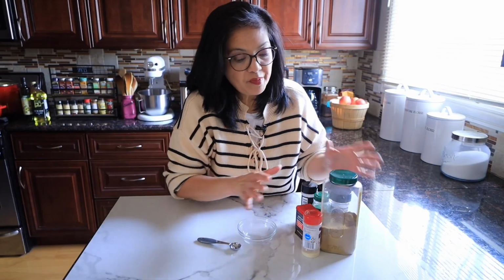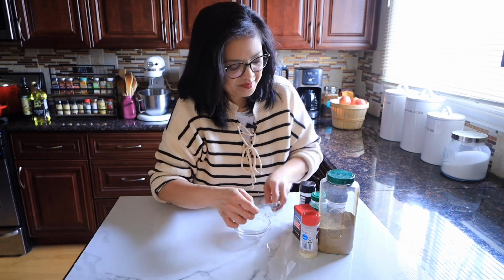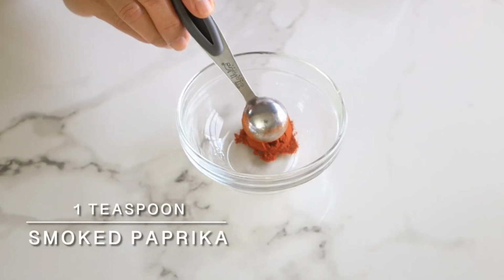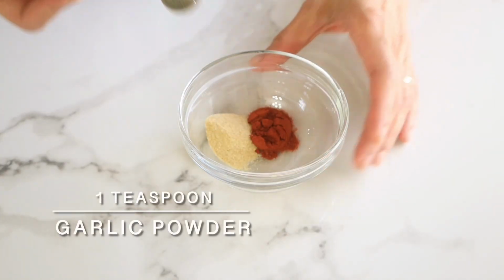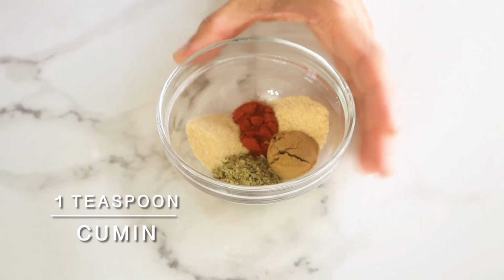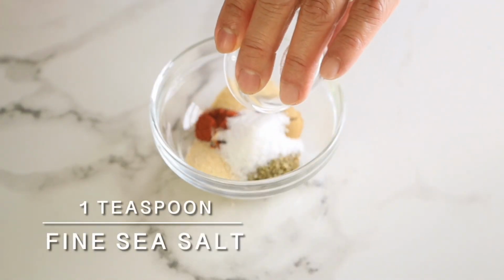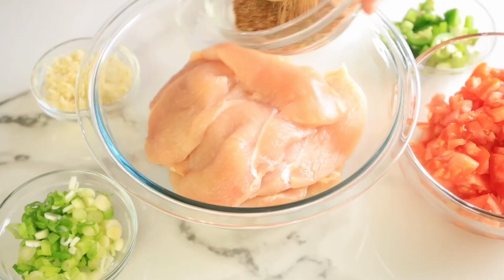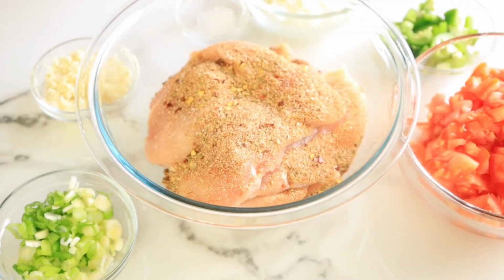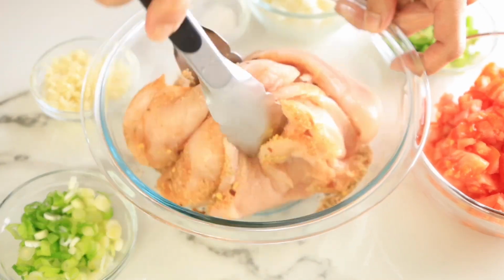First, I'm going to combine all the spices in a small bowl. Smoked paprika, garlic powder, onion powder, dried oregano, cumin, and red chili pepper flakes. Add the salt, mix until combined, and then add half of the seasoning to the chicken. Toss to coat well, or you can even use your hand to rub the seasoning onto the chicken.